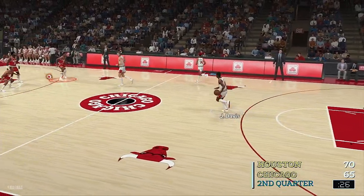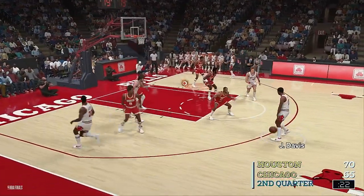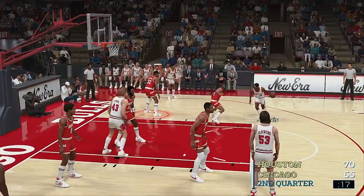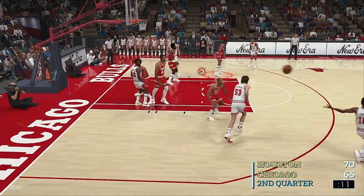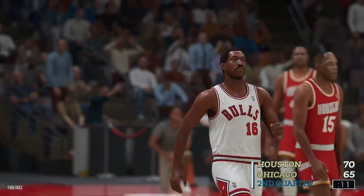Thompson's got 3 assists tonight. This is why coaches preach ball movement. It keeps everyone engaged. Now here's Davis. 11 points in the game. Pass to Pressey. Back to Davis. And for the ball out of bounds, Davis dishes it last.